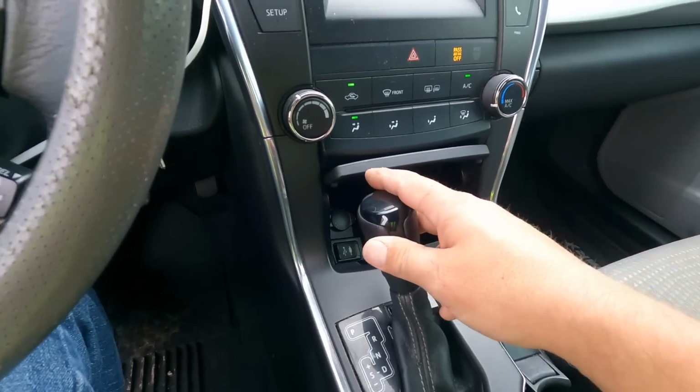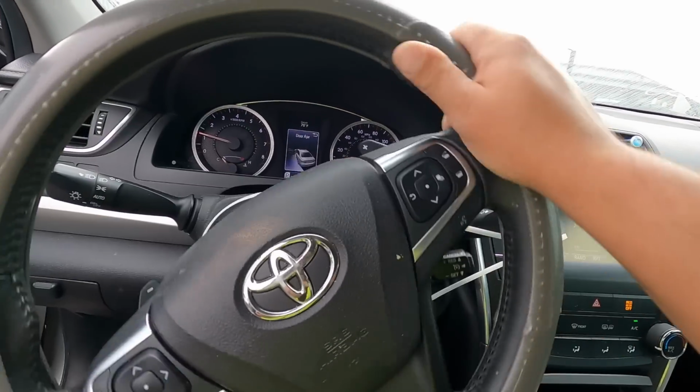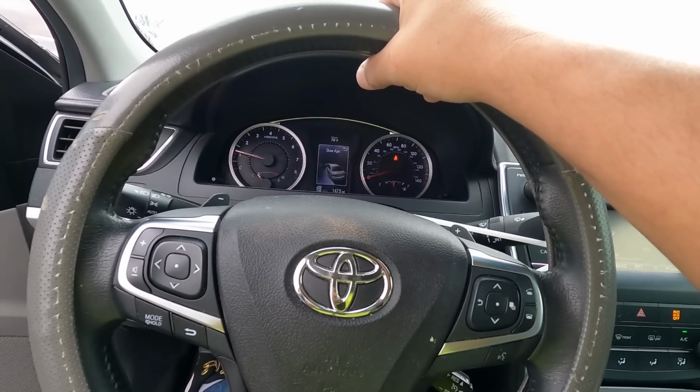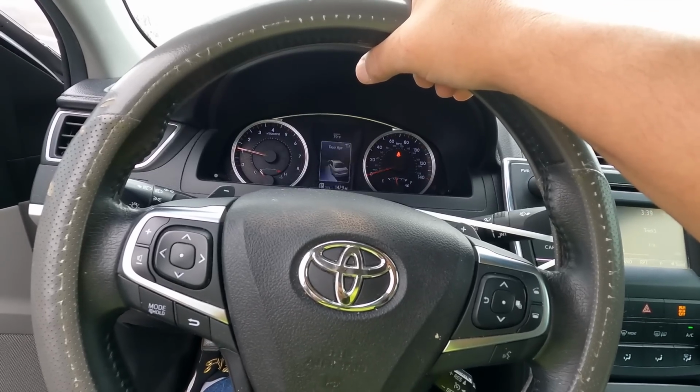Yep. It's got Bluetooth. I mean, it's got pretty much everything you'd expect from a newer model car. I guess it's not new anymore though, is it? I think of 15 and it still seems like it's new to me. Sometimes I forget we're almost to 2021 now. Wow. I've gotten old.